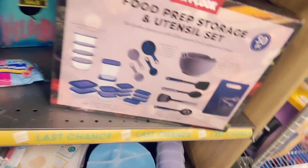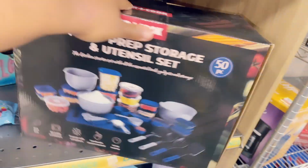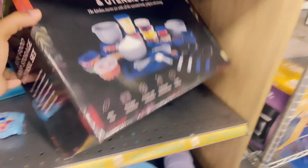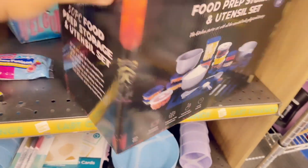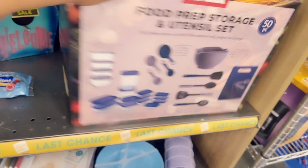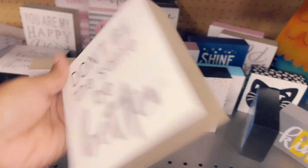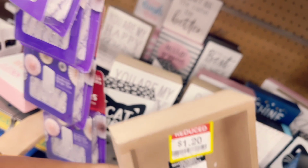What else? What is this? They got this. What is this? 50 pack. 50 piece essential. For $16.80. They got these little signs. Don't be ashamed. Don't be the same, be better. $1.20.